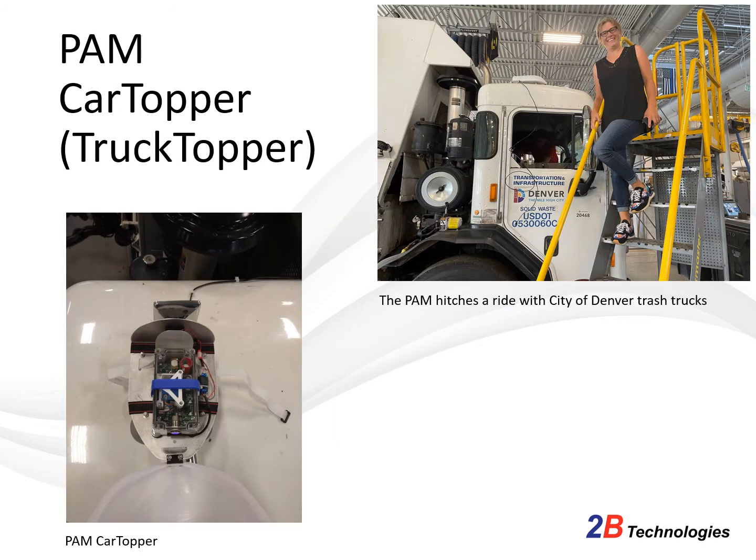Very soon after creating the PAM, people started asking us about mounting it to a vehicle. So we created the CarTopper. Mobile mapping of air pollution is a hot topic right now, and no one is quite sure if it can be done reliably with sensors. We are testing that right now with PAMs mounted to City of Denver trash trucks and AQSyncs located along their route. If we can calibrate the mobile PAM sensors frequently, keeping the data quality high, then cities can generate accurate and useful maps of air quality throughout the city.